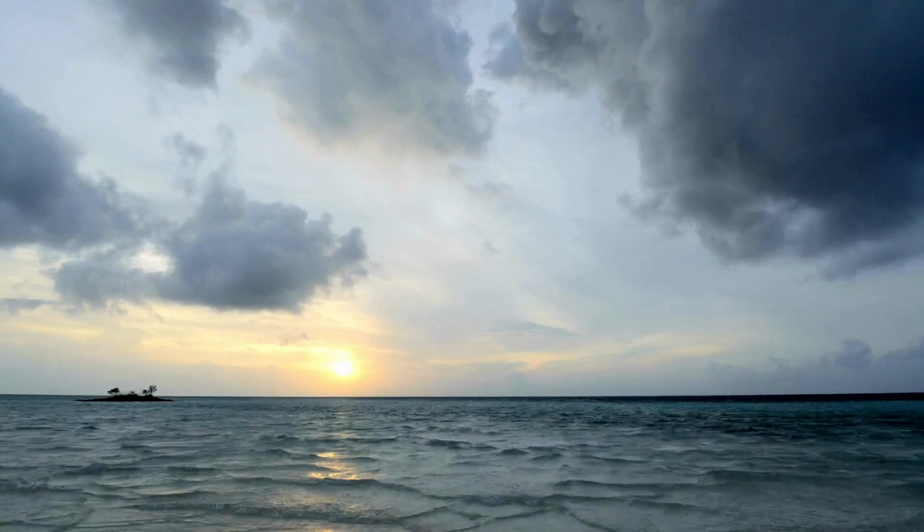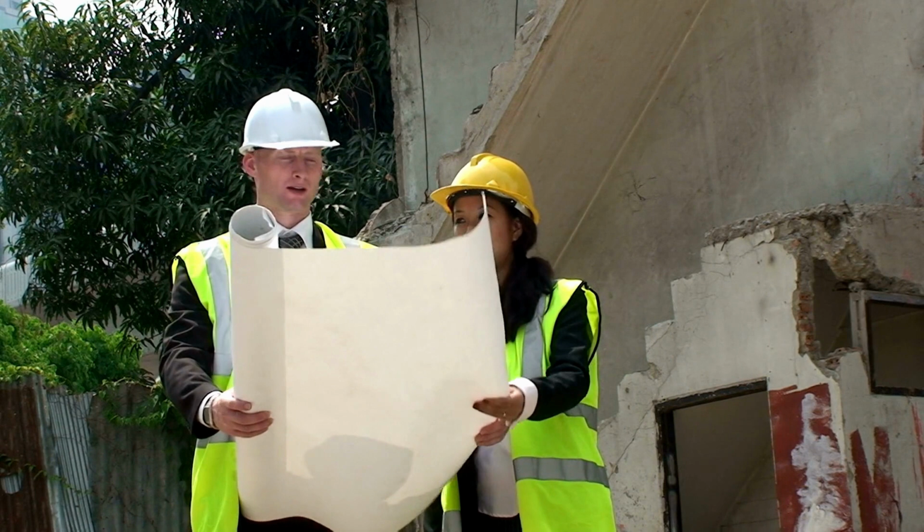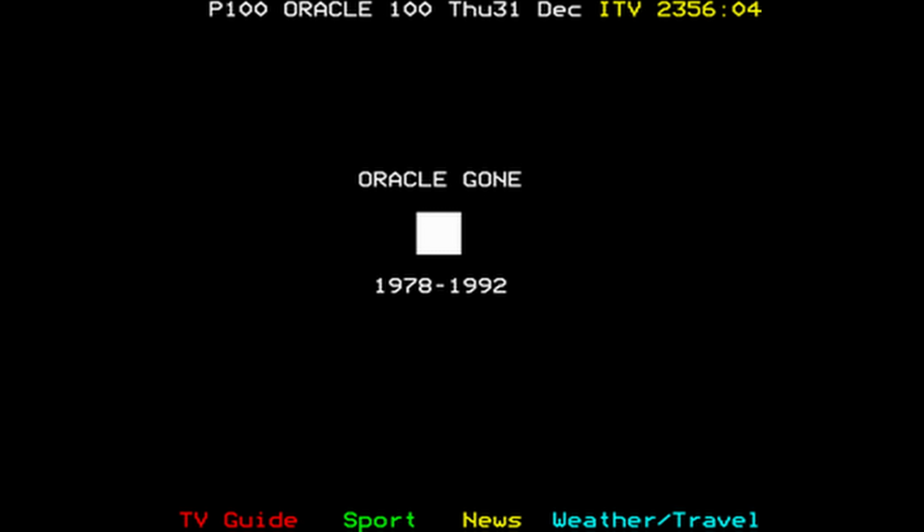What happened to it? Well, its death ended almost 20 years earlier than that of CEEFAX, on the 31st of December 1992, except the end of Oracle was less coordinated and in fact slightly more spooky. Oracle began its shutdown at 11:31 p.m., 9 seconds in to be exact. The outer border of pixels began turning black until a small white square was left and the words on the screen, Oracle gone, 1978 to 1992. Absolutely no prior warning, at least none that I can find.